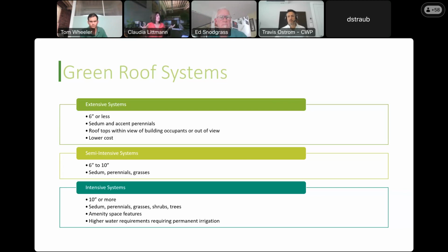But you can have that much more variety. And of course, the frequency of maintenance is going to increase there. And there will be higher water requirements, from irrigation, as Travis was discussing. But I will make the comment that from a maintenance perspective, those visits aren't that much longer or more extensive than the sedum. So with our sedum roofs, we are spending a lot more time managing weeds.